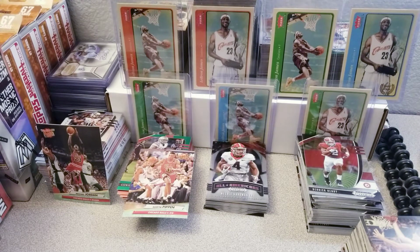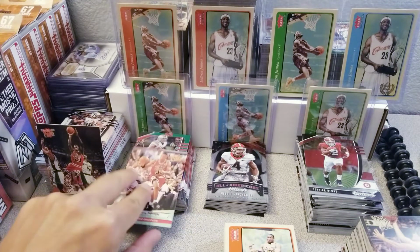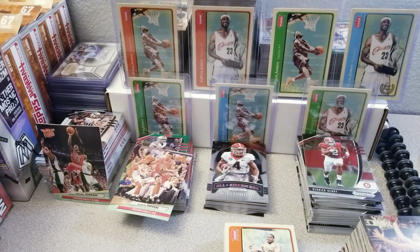I think I'm going to get back on eBay there and purchase those last 8 packs. Let's see if we can pull off this LeBron James card. What do you guys think?